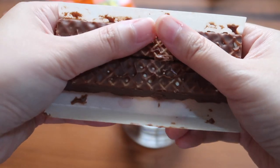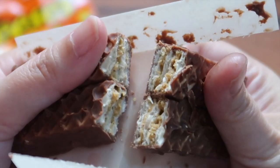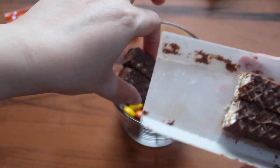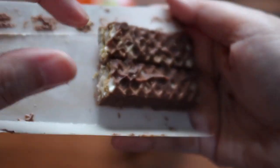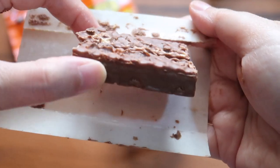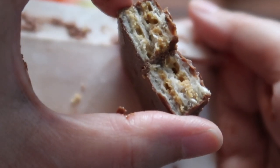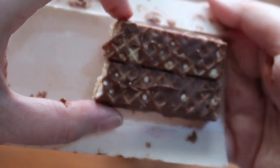I put this in the fridge, that's why it's so stiff. Oops. So let's put it here. It's like wafer. It's more of a wafer than a chocolate like Snickers, a nougat chocolate, but it's a wafer and it easily melts. We'll put this back in the fridge.